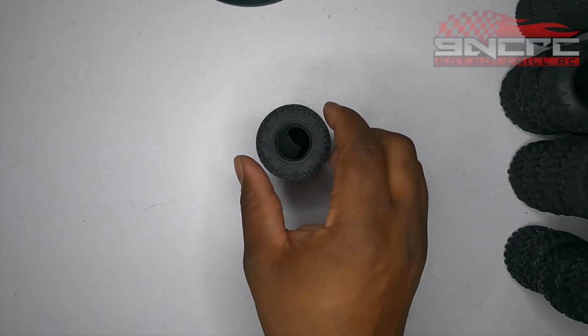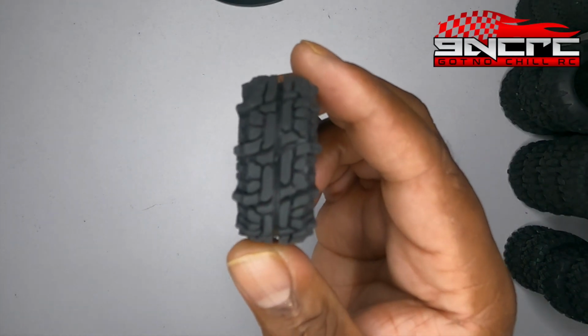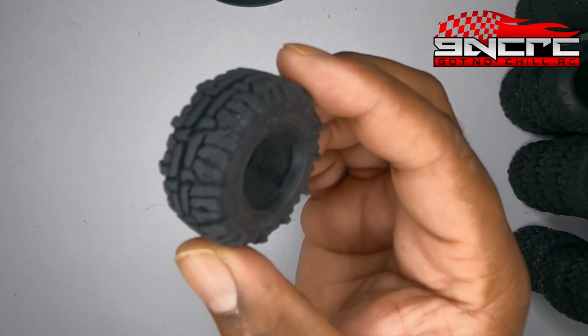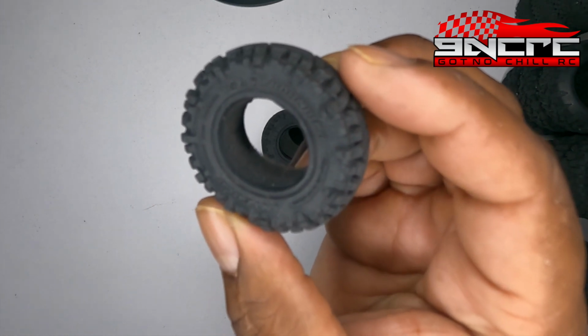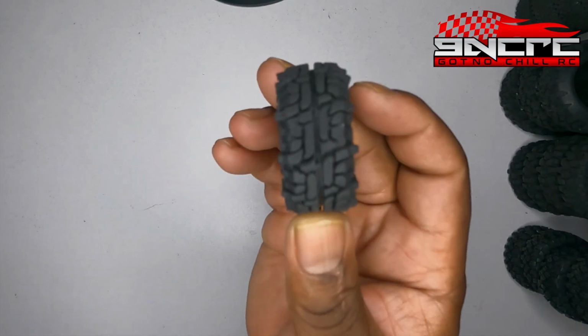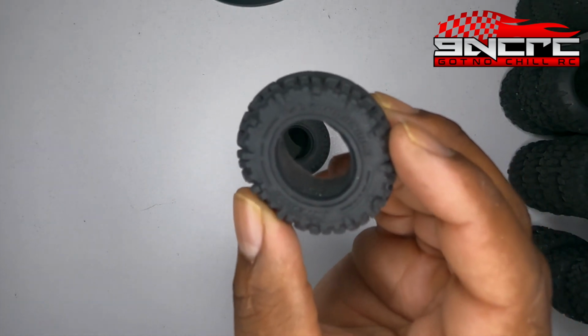Up first is the Thornbirds. This is an RC four-wheel drive tire. I really like the diameter size. I really like the tread pattern, but I will say these did not work too well for me.